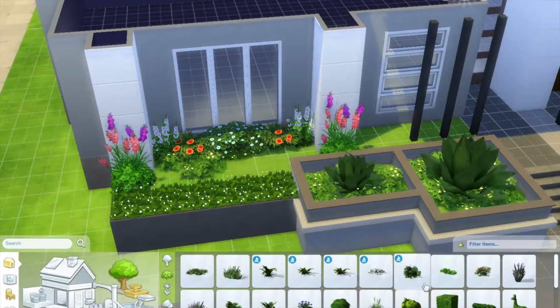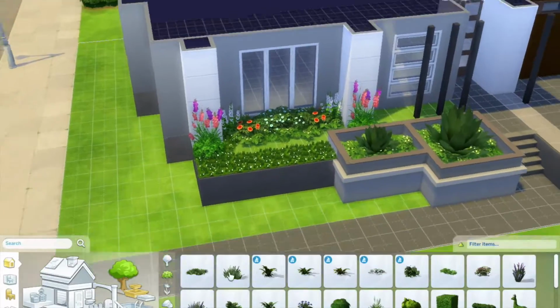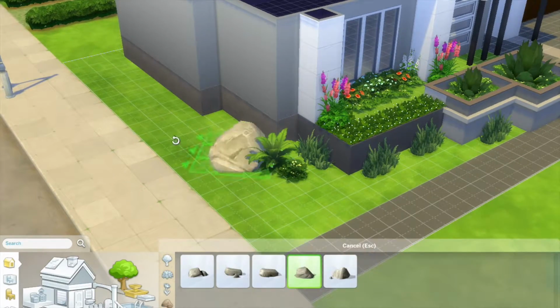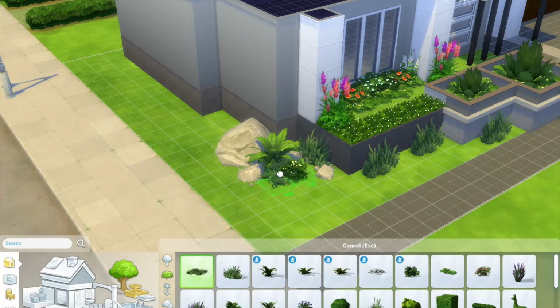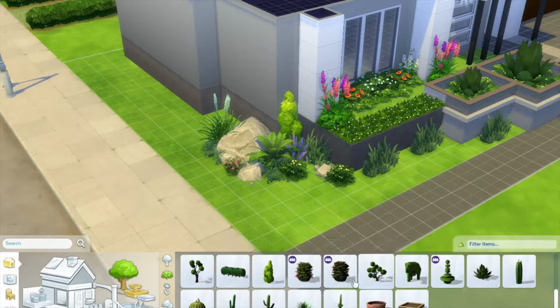This is also when the new flowers and stuff came out too, so it was around the new time, so I was just using them and getting really pumped that we had all these new flowers, and I was just trying to do something different, I guess, with the garden, and it was kind of going okay.